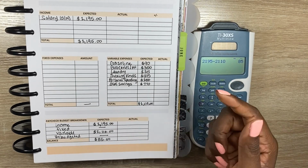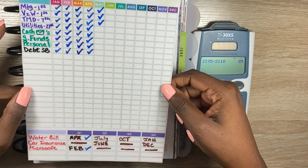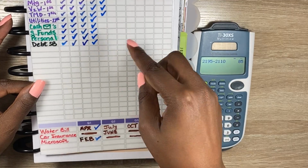All right, so when I get paid on the 14th, I will come back to do the results for paycheck number 1, as well as stuff my cash envelopes and sinking funds. And then I will go ahead and come back to my monthly bill tracker to check off the things that's been covered.